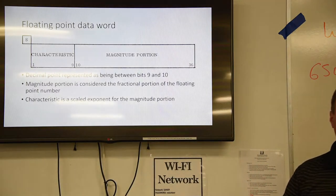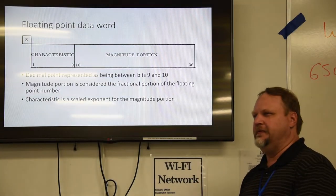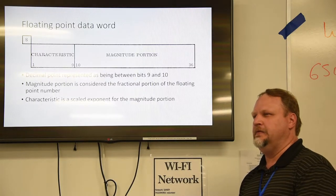I don't know, who's familiar with how computers store floating point? Do you think you can explain it in 2 minutes? Well, I'm familiar with it, but I couldn't give you a dissertation. I've been working with that kind of stuff for over 50 years.